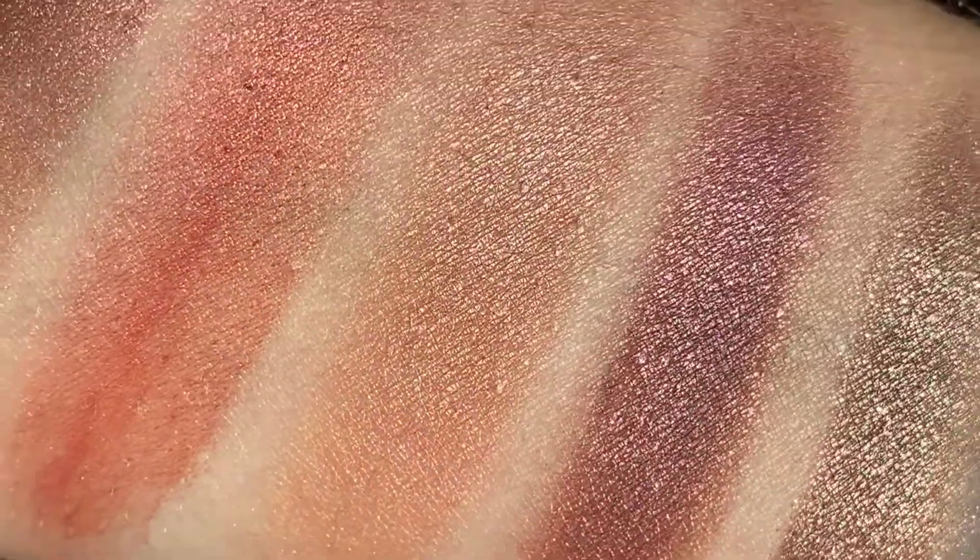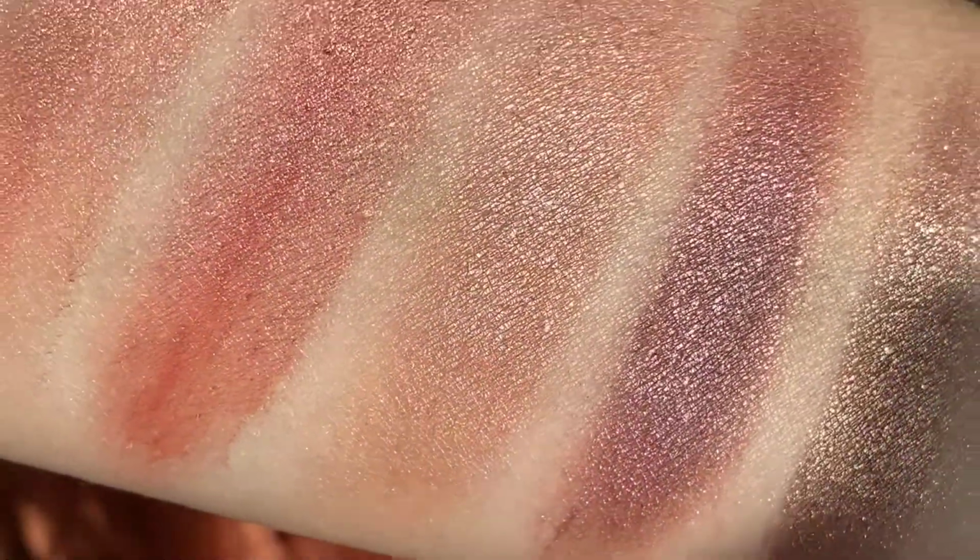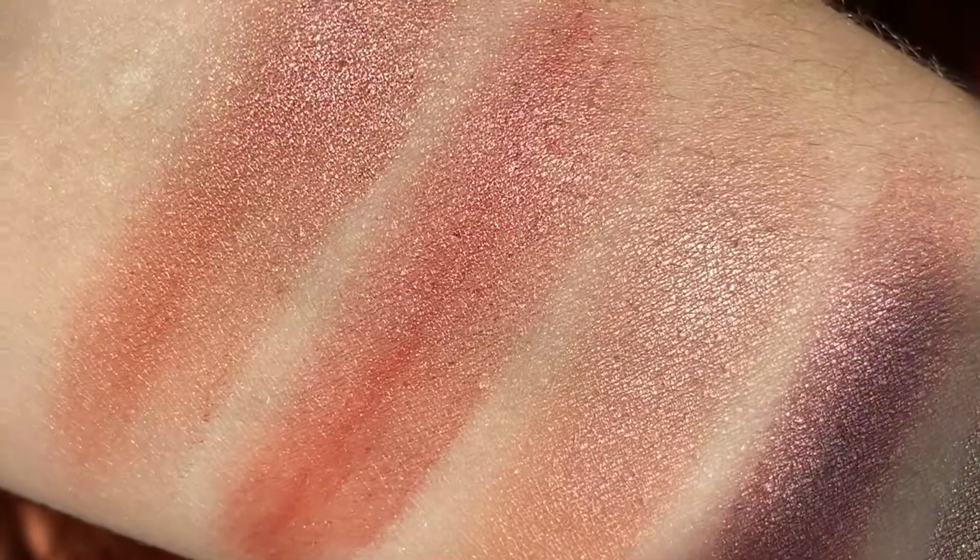And before we get started on the tutorial, let's just look at some swatches of all the colors we're using again. And I'll give you a quick glimpse of what look we're doing.